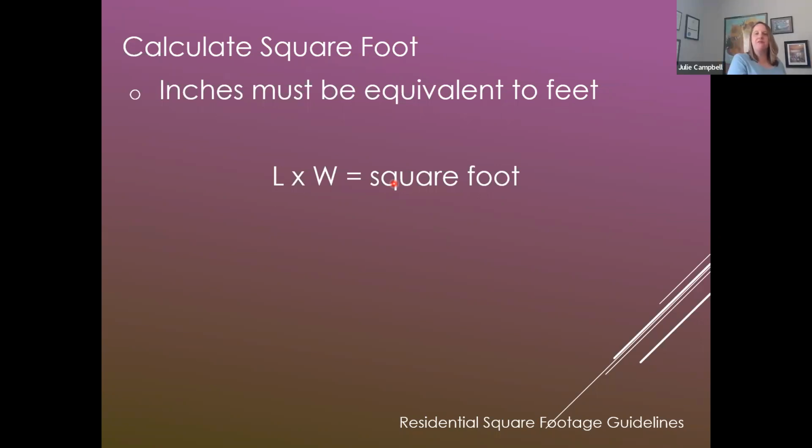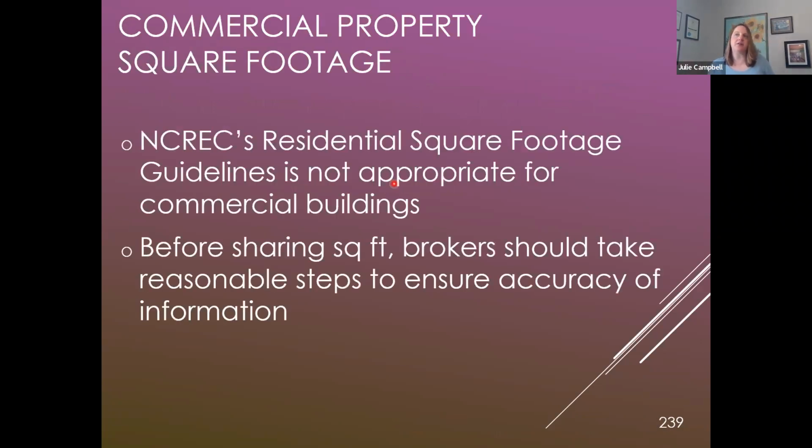Again, this discussion that we've had is about residential property. So before we go look at our booklet, let's know that there's a difference in measuring for commercial and residential. The booklet that we're getting ready to look at is for measuring residential square footage. It doesn't work for commercial buildings. If you're going to attempt to measure commercial buildings, you need some experience.